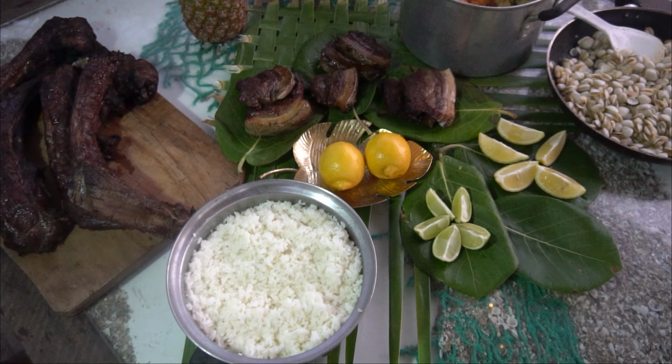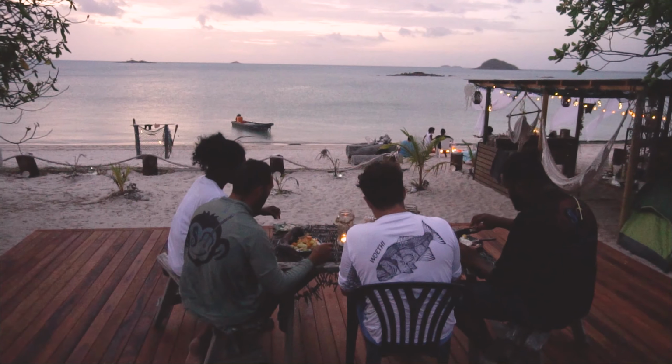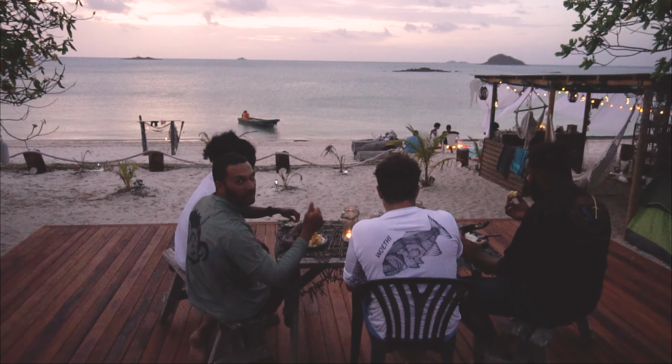This is the mat I weaved today. I put your danga lantapwe leaf. I use them leaf for kaikai, like for a plate.